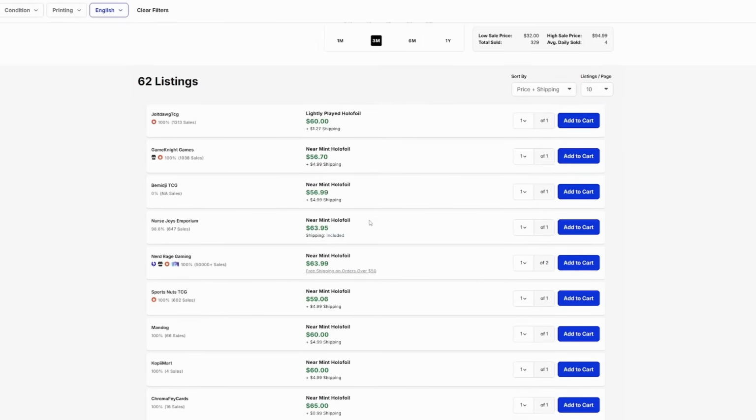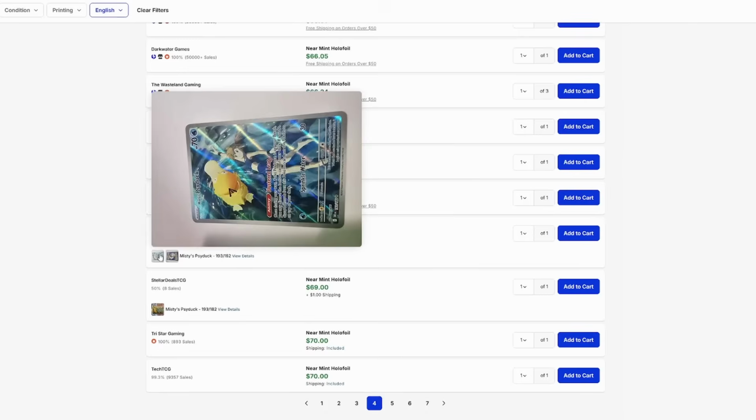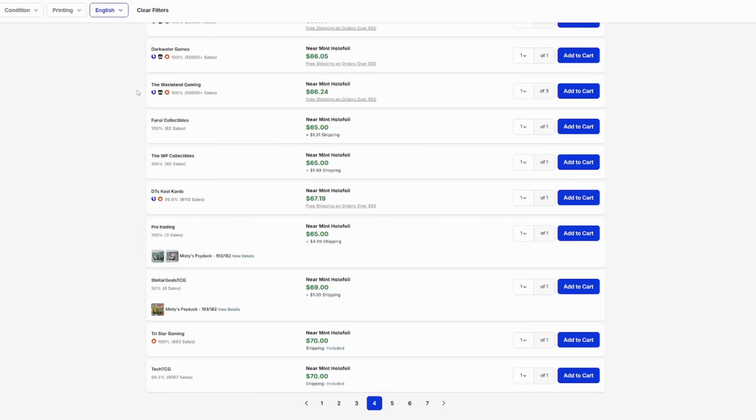There's usually like a 70% chance that I'll find the card I want for cheaper than eBay. Unfortunately, there's usually not going to be a picture associated with the card. They just type in the quality of the card, near mint, moderately played, you know the full gist. So this isn't somewhere where you're going to get a whole bunch of pristine cards that you're going to immediately send to grading, because that's not really the purpose of TCG Player.